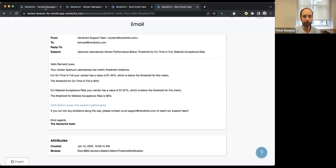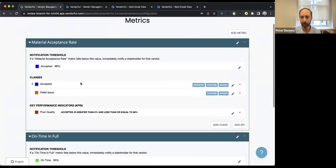So like I mentioned, this is all user configurable. If you have data to support additional metrics, you can create additional metrics.